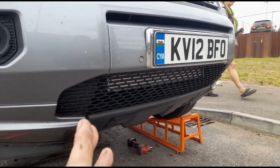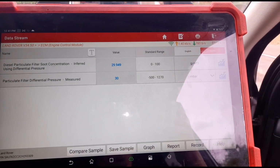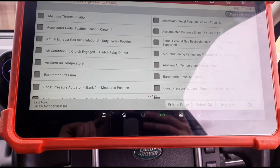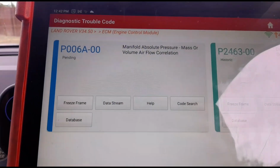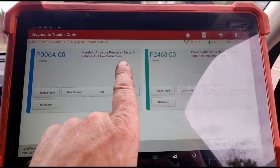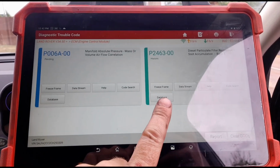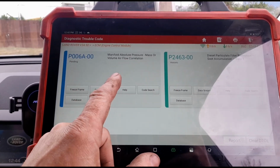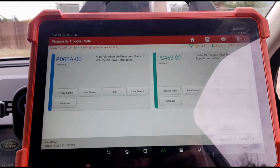and expensive. So you can see there the vehicle is idling at sort of 30 millibars of DPF pressure, and also 29 grams of soot on the DPF. So if we come back from here, read the fault codes, we still have a manifold absolute pressure correlation. If you have a correlation code, what that means is the air doesn't correlate from the MAF sensor to another end of the engine. So between the boost sensor, or the MAP sensor, it's not going to correlate. So between those two areas there's going to be a leak.